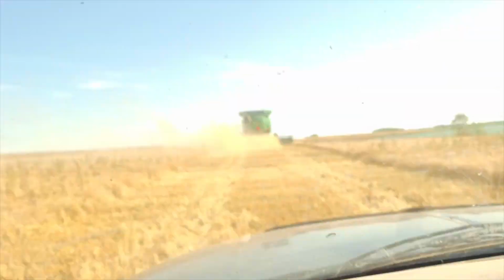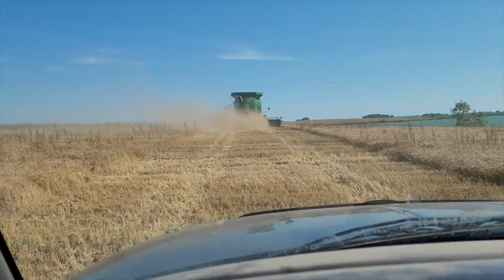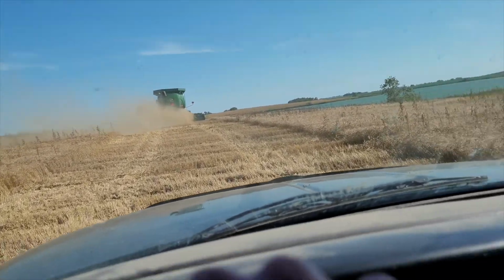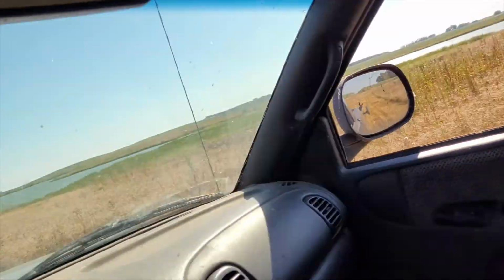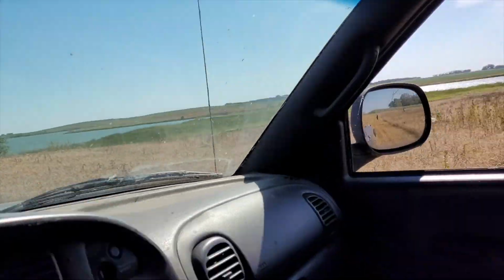Driving the old Dodge, check engine light's on, has no power, but first time combine week. Already got one little field done, and I got the header trailer behind. There's our old property we used to own there where the Massey's at. We sold that to a nice gentleman.